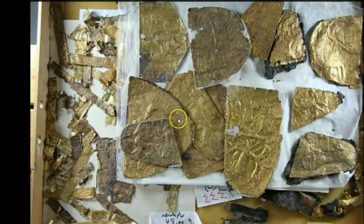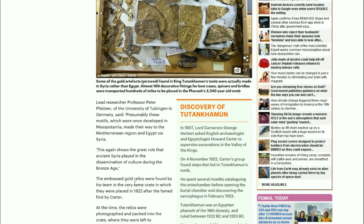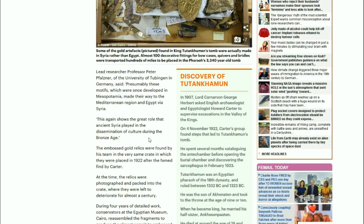Now let's take a look at this. This is not a very clear image of this particular piece, but you can see the different pieces here. We'll see other images as we move down here. And some of these gold artifacts in King Tut's tomb were actually made in Syria rather than Egypt. Almost 100 decorative fittings for bow cases and bridles were transported hundreds of miles to be placed. But before we do that, let's read more about this discovery. Let's go back in time about the discovery of King Tut's tomb.